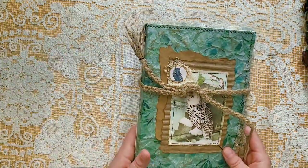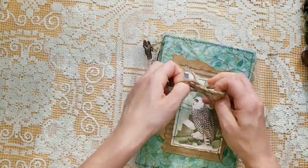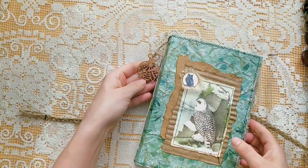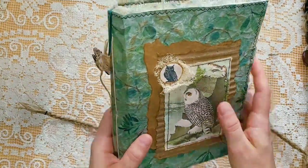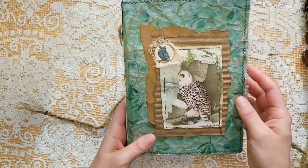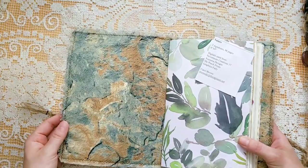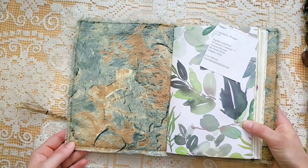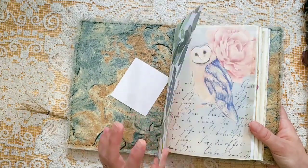The last one from Carol, but we have a couple more to look at after that, is this owl journal. I think this one's from Carol, I'm assuming. There's a little wooden bug here on the side, 2 signatures, some specialty paper for the cover. This is from Carol. It is called Nature, and she's used digitals from multiple shops, including my shop, Victoria Designs, My Porch Prints, and Graphics Fairy.